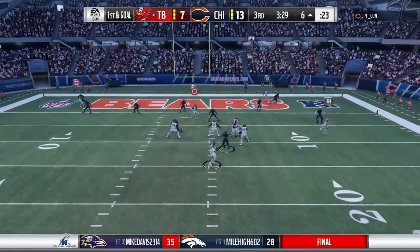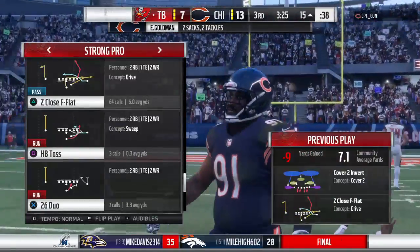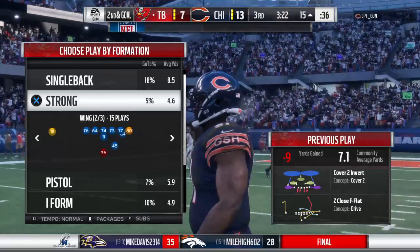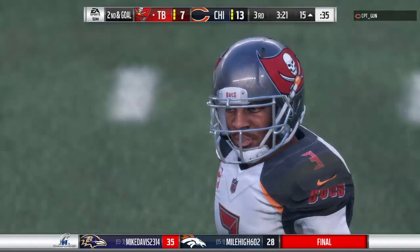To the air again with Winston. And no escaping this time as he'll go down. They got him for a sack. Eddie Goldman in there to drop him for his second sack now here tonight.